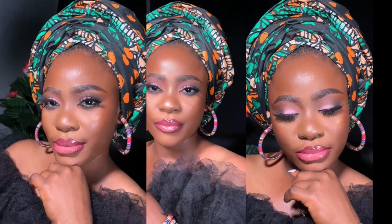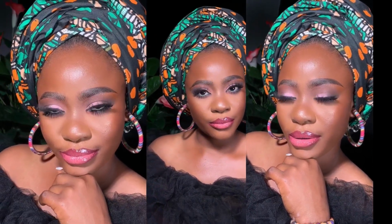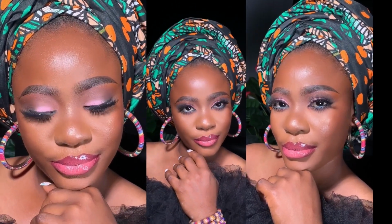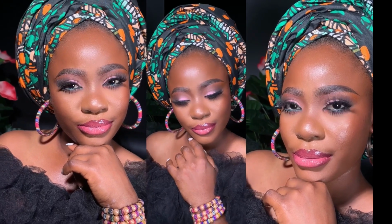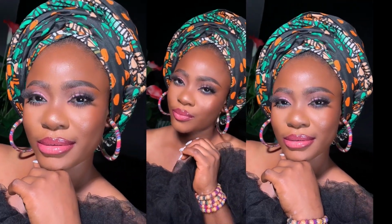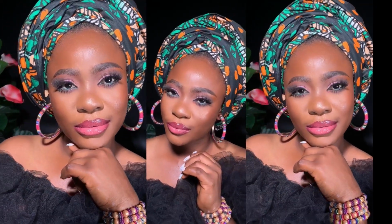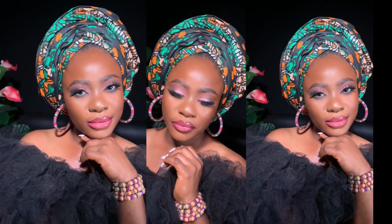For the hair wrap, I used 6 yards of fabric to wrap the hair. You can use any fabric you want to create something like this. With 6 yards, just use the normal way you tie your gele, you tie your turban, or if you're using net, the normal way you tie it is the normal way you can use to achieve this.